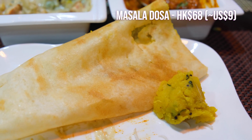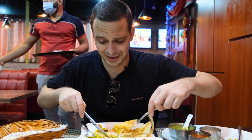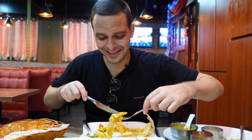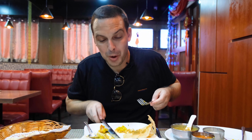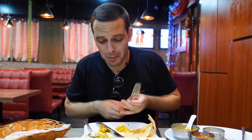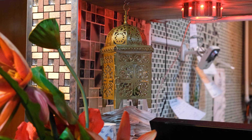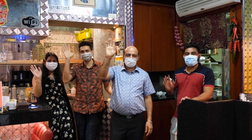That looks incredible. I'll tell you what, I'm going to be absolutely stuffed after this. Let's try this. Really, really good. If you're after authentic Indian cuisine, this is the place right here in Chungking Mansions. Wow.